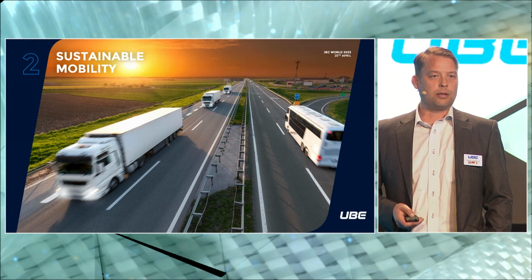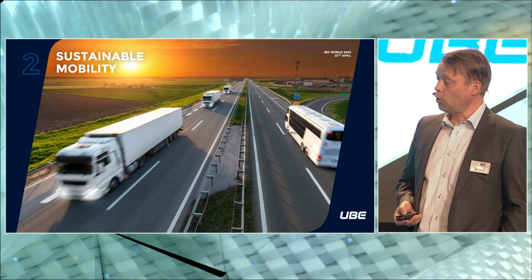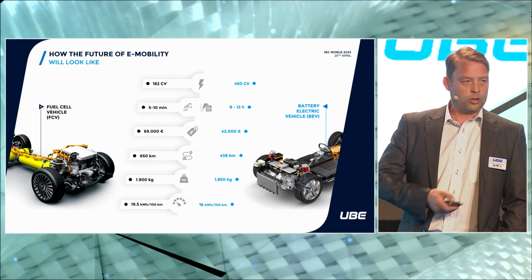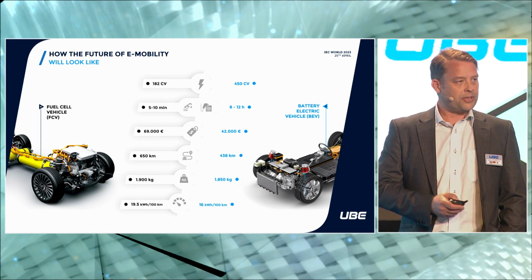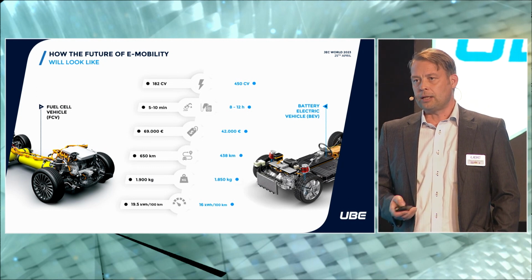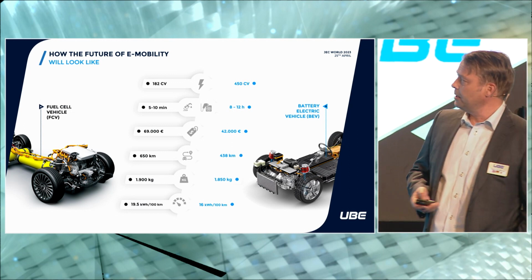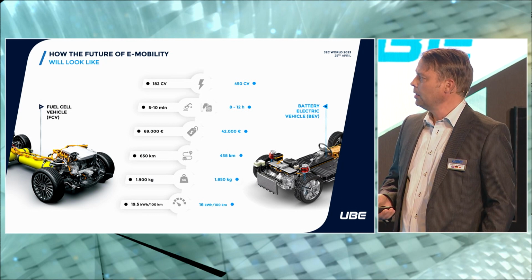But for decades, we also have activities in what we call sustainable mobility. And when we talk about sustainable mobility, it's obvious what comes to your mind. We are talking about e-mobility and another type of e-mobility, that is FCV, fuel cell vehicle mobility. This is just a little appetizer here. You know all this pretty well yourselves.